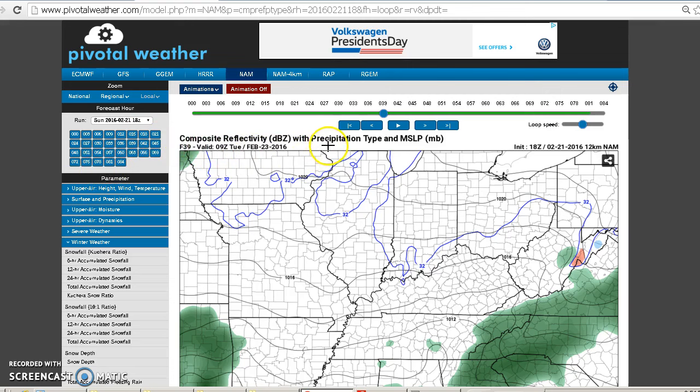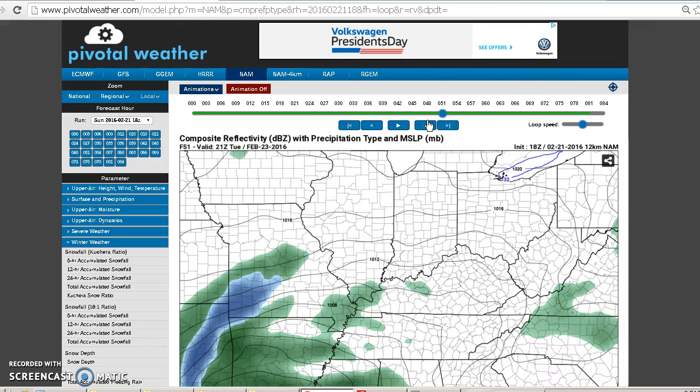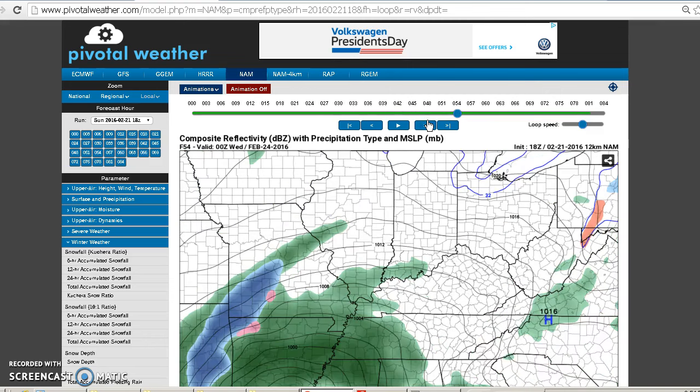Right now we're looking at the 18Z run of the NAM. I've moved it forward, so we're going to start at Tuesday. This is composite reflectivity and precipitation type. It's not going to tell us amounts, but it's going to indicate where we're going to see rain, where we're going to see snow, and where we could see a mix.